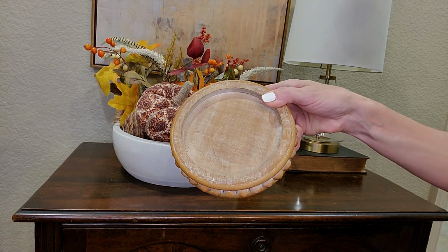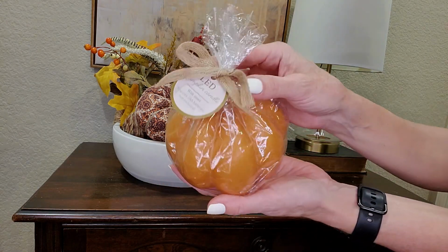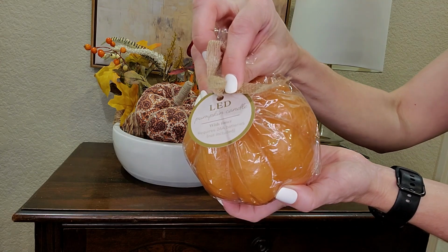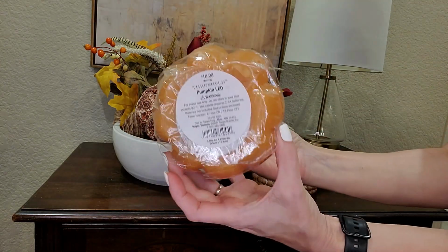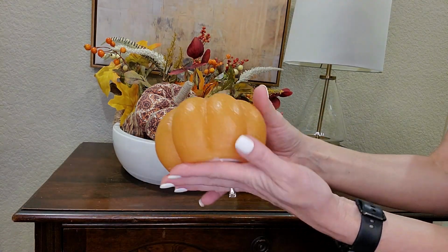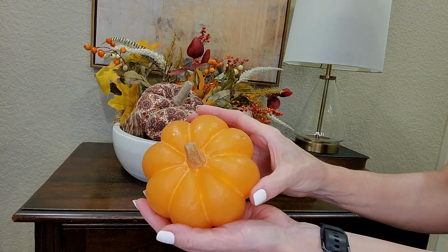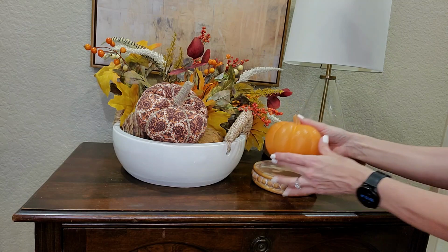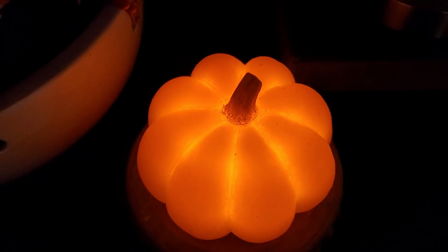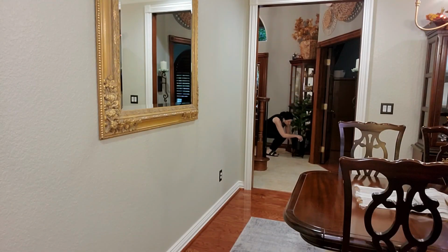So that candle ring is coming back into play. I found this LED wax battery operated candle at Target. It was $10 and I thought it was really pretty. I will say I'm a little disappointed in the lack of brightness. This is with it on and it is not very bright at all. The redeeming quality is that it looks really nice at night. So it will just be one of those fall decor items that I turn on at night and enjoy. During the day, it will just be the lovely wax pumpkin.